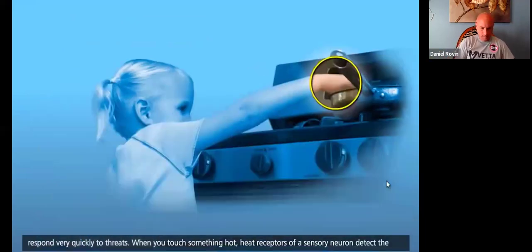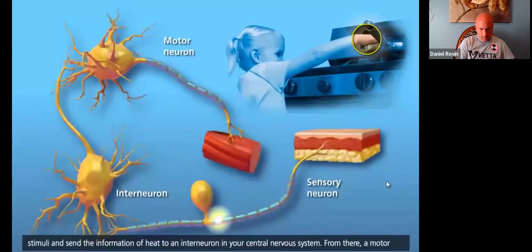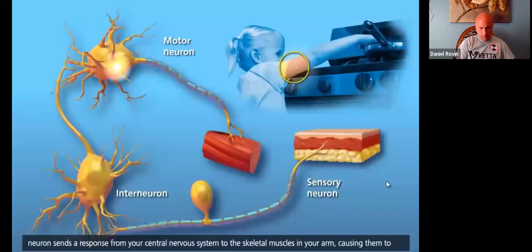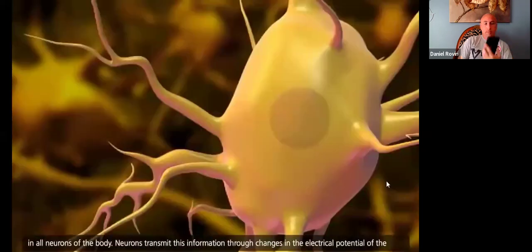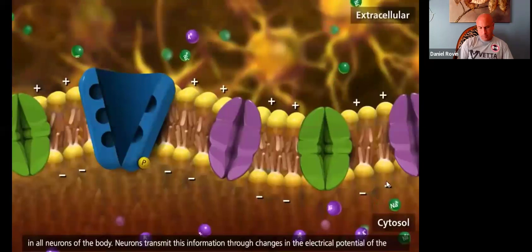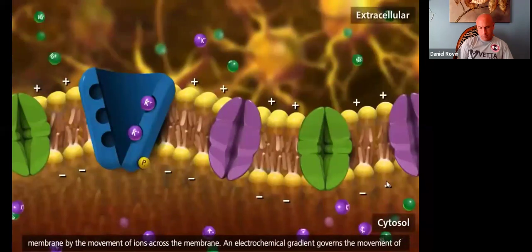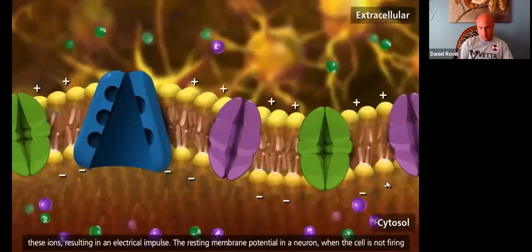When you touch something hot, heat receptors of a sensory neuron detect the stimuli and send the information of heat to an interneuron in your central nervous system. From there, a motor neuron sends a response from your central nervous system to the skeletal muscles in your arm, causing them to contract and pull your hand away. The fundamental process of neural transmission that underlies this action occurs in all neurons of the body. Neurons transmit this information through changes in the electrical potential of the membrane by the movement of ions across the membrane. An electrochemical gradient governs the movement of these ions, resulting in an electrical impulse.